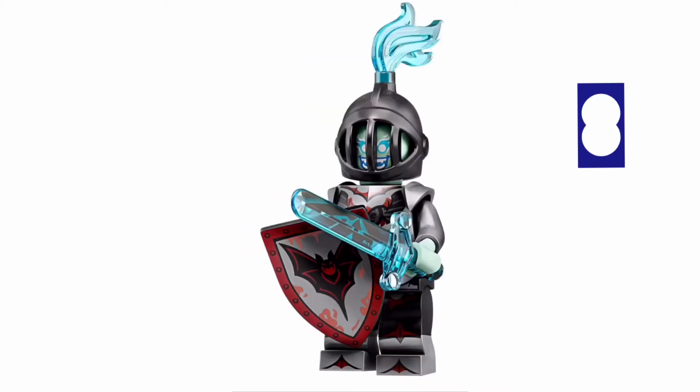Number 8 goes to the Ghost Knight. I really like this. Maybe it's not too original, but it's a fun twist on the old designs. It reminds me of one of my favorite books from when I was 10 or 11 called Ghost Knight. It's really good.